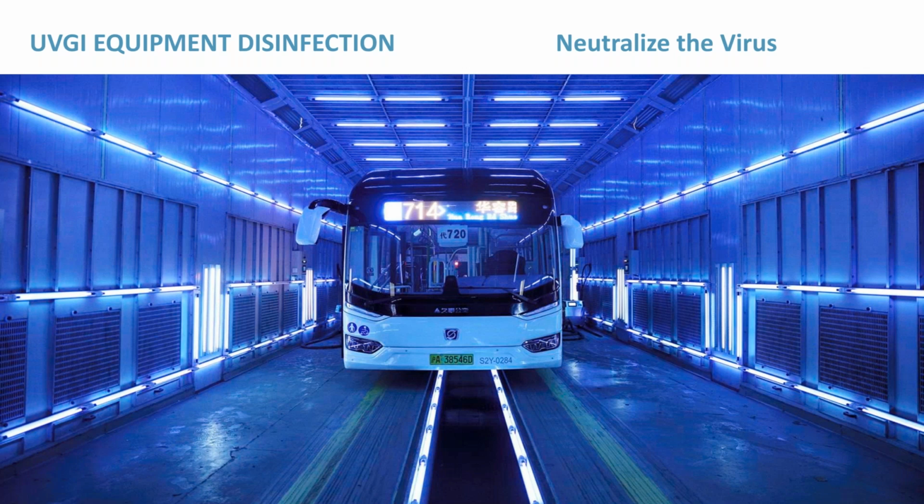Problem is you cannot have a person in here, and that is because this UVC radiation can be very damaging to the skin. It can be very damaging to the eyes. So it's very important that the technology be managed appropriately. But it does take perhaps at least 20 minutes to a half hour for this to be in direct UV light to properly kill the virus.